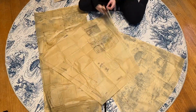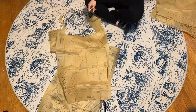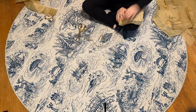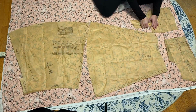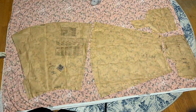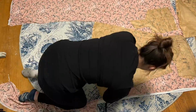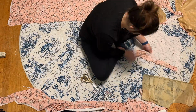So here the first step was cutting out all of the different pattern pieces and figuring out which ones I needed, making sure that I didn't grab the ones for the jacket, and then laying them out on the fabric. In hindsight, I could have made that a little bit smoother, but it was just really big and challenging because it was stretchy. The challenge of this fabric came in real fast, but it was pretty easy to just cut everything out.